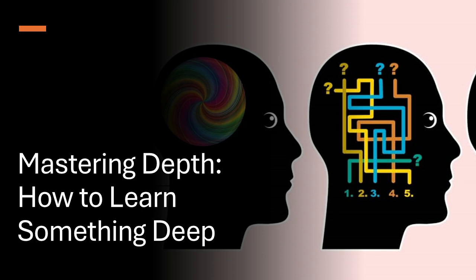I think it often starts with a spark of genuine curiosity. Think back to something you've truly mastered. I bet there was some initial fascination there, a desire to dig deeper and understand not just the what, but the why. Okay, so curiosity is the fuel. But what's the engine that drives deep learning?